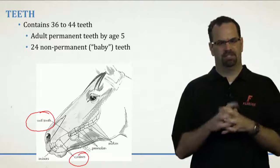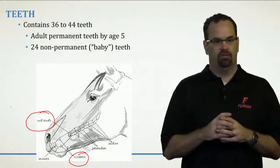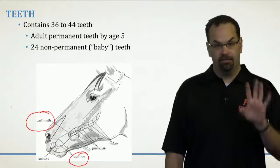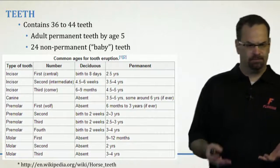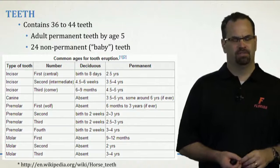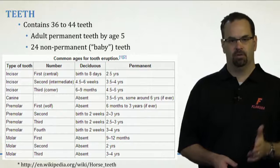Now, what's also interesting about this is horses do get baby teeth like us, and they only get 24, and then by the time they're 5, they should have all their adult teeth. Now, in this table here, this is just showing you the different times when the baby teeth, so the deciduous teeth, actually come in, when you can expect it.